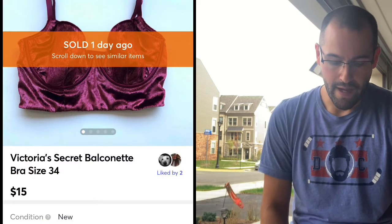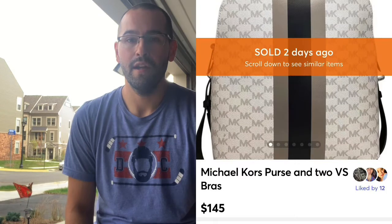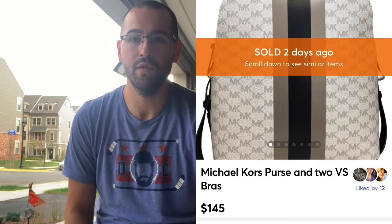The next one is a maroon Victoria's Secret bra. Bought it for $6.60. Net profit, $1.80. Next one, this will be the third Michael Kors purse. They also wanted to do a bundle deal, so we bundled two sports bras on there as well. I think I have maybe less than 10 bras left. So cost of goods, $77.71 on this purchase. They bought it for $145 plus shipping. So net profit is $48.59 there.